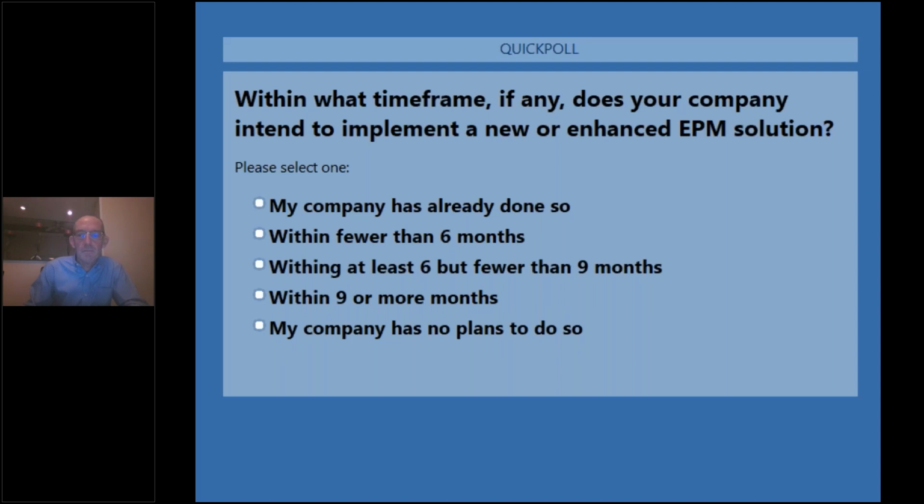We have our 4th polling question on the screen. The question is, within that time frame, if any, does your company intend to implement a new or enhanced EMP solution? So do you have a time frame? Perhaps your company has already implemented. Maybe you have something on the horizon this year, maybe before the end of the year you're planning to get this up and running, or maybe it's something you're looking out a little bit further next year perhaps, and it's on your horizon. So interested to hear from you.